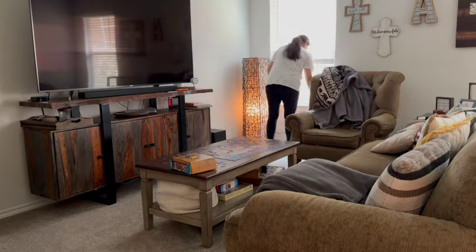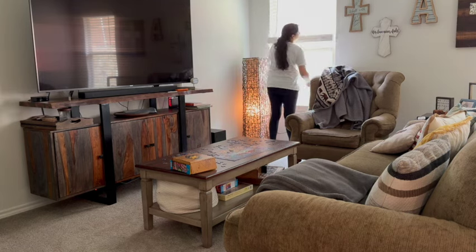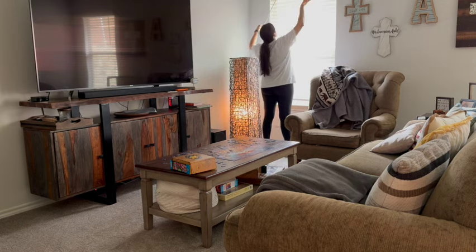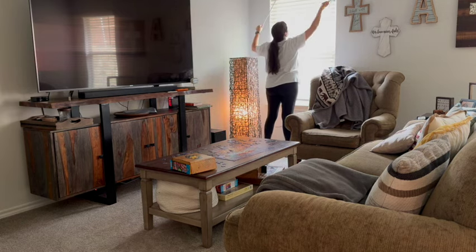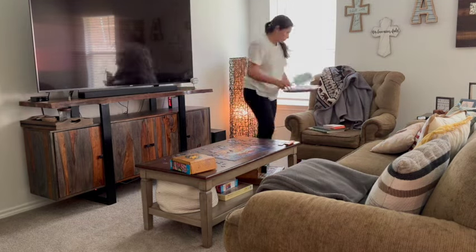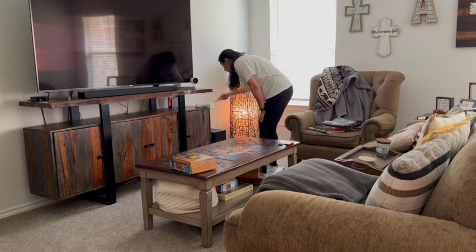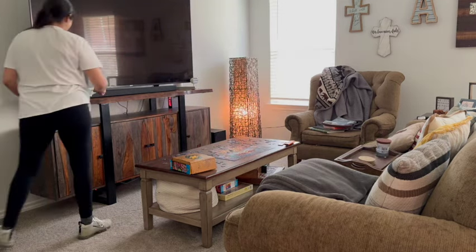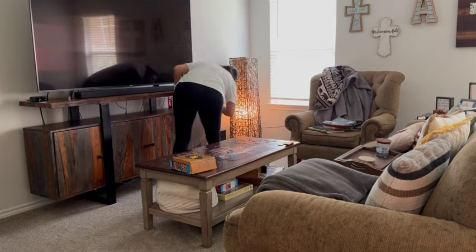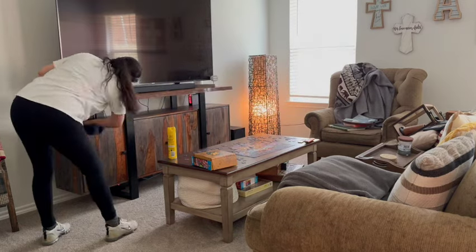So back to what I was talking about earlier, my family would wake up every Saturday morning to clean. My mom had me up by like 7 or 8 in the morning, and I hated it. I hated not being able to sleep in. It was just one of those things where I was like, whenever I'm older, I can't wait to not have to wake up early on Saturday mornings to clean. And it's so funny because I would still do that for the longest time.